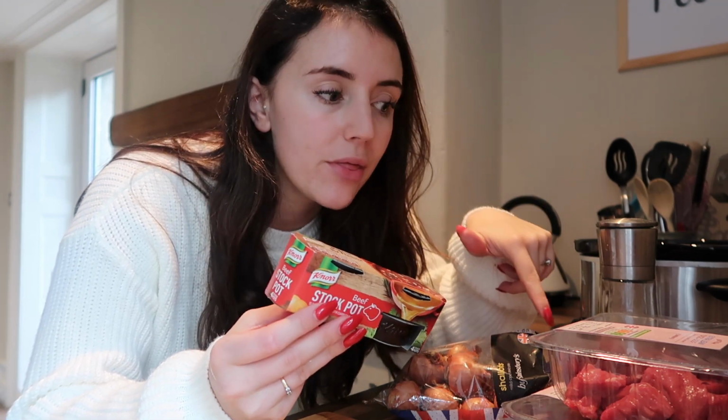So I'm just going to show you how I make it. The first thing that I'm actually going to do is turn on my kettle, and then I'm going to pop one of these stock cubes in with some boiling water, and that's what I need to pop in the slow cooker with the diced beef. And then whilst that's doing that, I'm going to cut up the carrots and sort out the shallots.